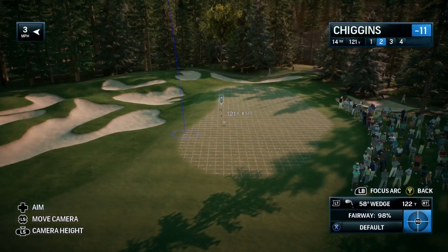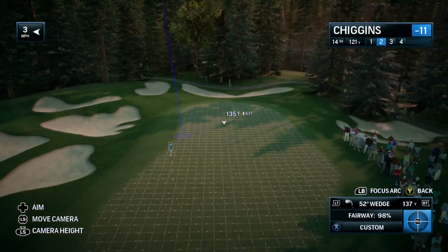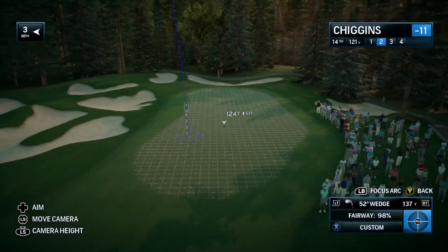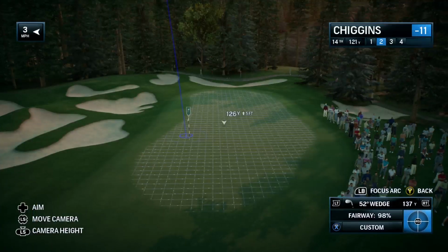Now zeroing in on this second shot here at the par 4 14th. You can keep the second shot a little right of the flag here. The general contours kick a little left, away from the bunkers on the right. That would be the ideal shot in here.